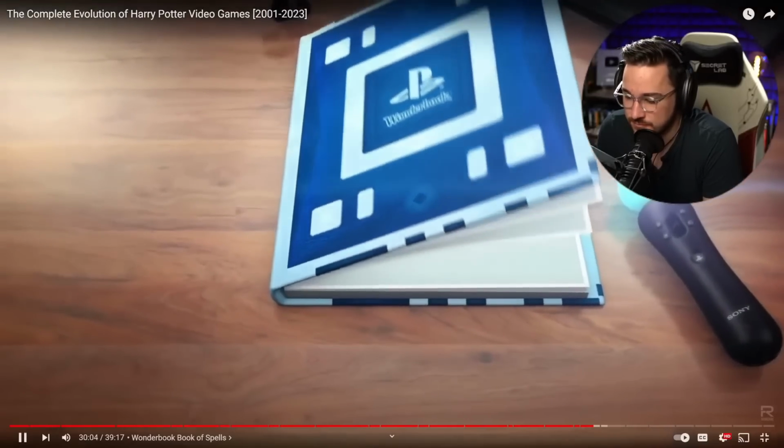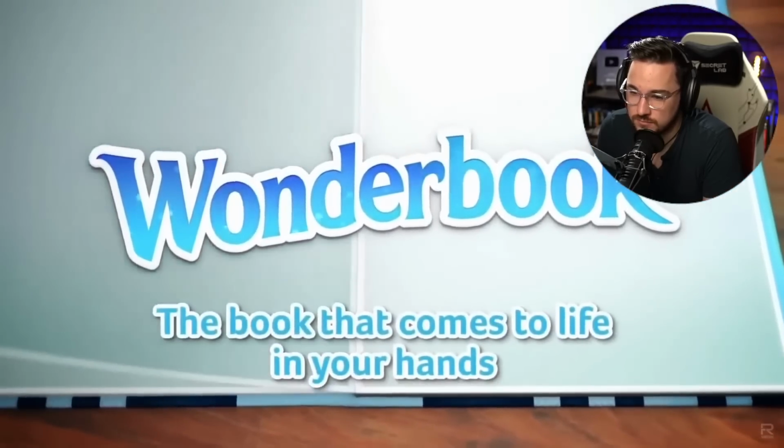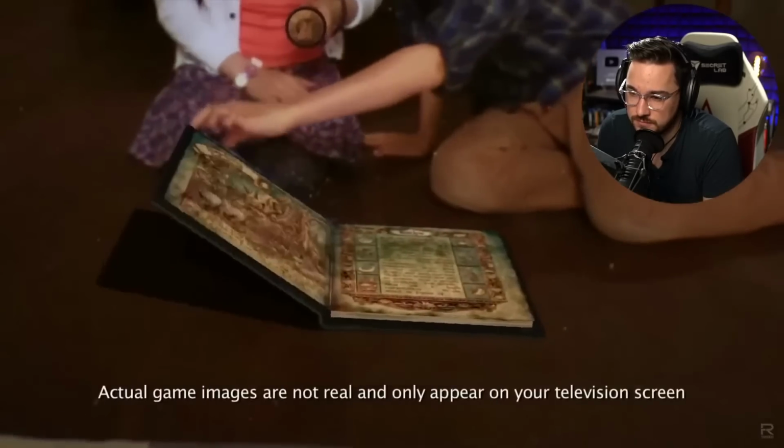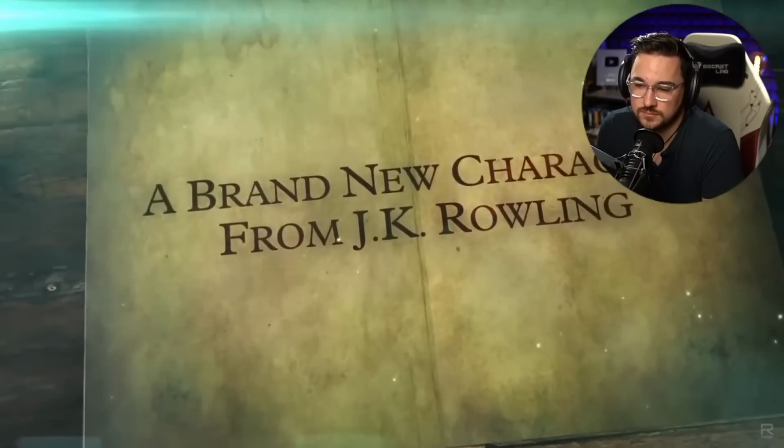Released in 2013 as a follow-up and featured nearly identical gameplay, but with more of a focus on brewing potions rather than casting spells. J.K. Rowling created a completely new character, Zygmunt Budge, who guided players in their potion making throughout the game.